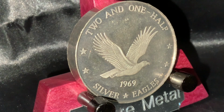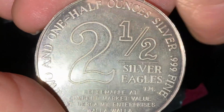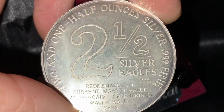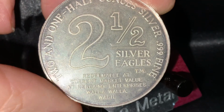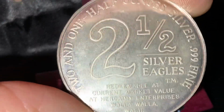2.5 silver eagles, 2.5 ounces of fine silver. In fact, I don't know that the purity is listed on this particular piece. No, it does. Oh, it's .999 fine silver. .999 fine silver. So it's pure silver. And nonetheless, it's there. And I don't know the value of this particular piece, but obviously it's worth at least melt price. And probably considering the condition, my guess is it's probably not worth much more than melt.